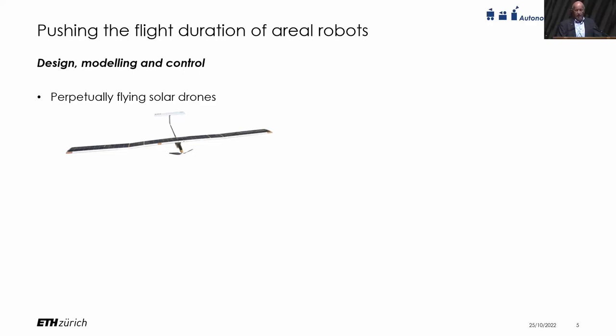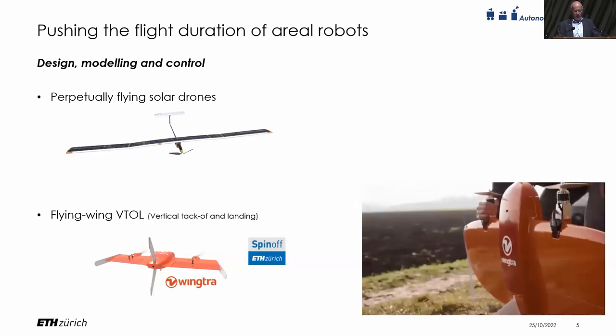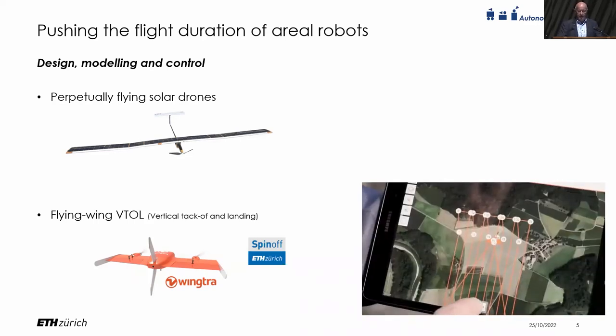Now, these airplanes are somewhat not very robust, they're very sensitive. You need to take off and land. You take off by really shooting it into the air and landing on flat ground. And so we then had the vision of something which can take off like a helicopter, which is wonderful because you don't need a special environment, but still has the efficiency of a fixed wing airplane. And this resulted in this VTOL, the vertical takeoff and landing system, which is now a company, Wingtra, which combines a wing-only system with two propellers and two flaps.